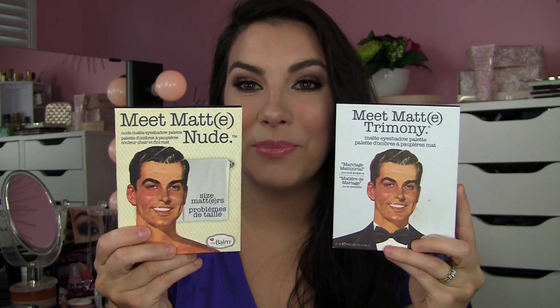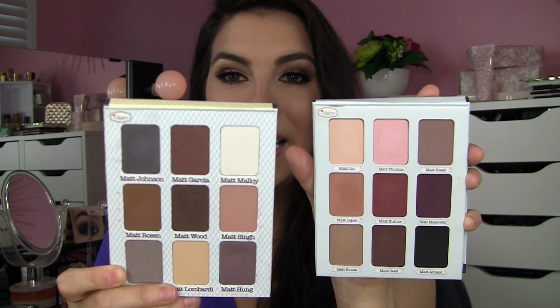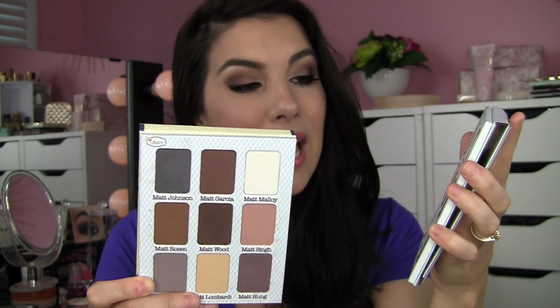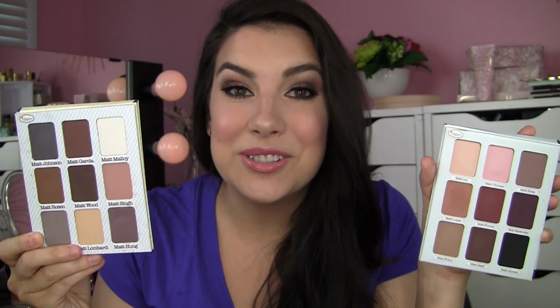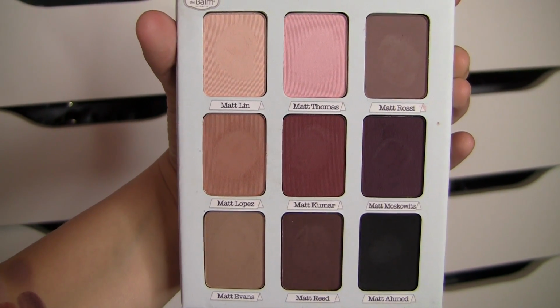But here is the little comparison. You can see he's all dolled up here because, you know, it's wedding time. And then here's a look at the shade comparison. And I think the thing that stands out to me most about the new palette is the fact that they have included a really deep dark plum, a burgundy, a pink, and these are my kinds of shades. I'm sorry, but I love the color selection in here.